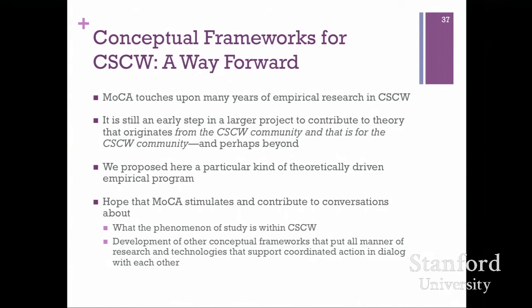So this touches on many years of empirical research. You know, the interesting thing is I didn't think this paper would be accepted because I didn't collect any new data for this study. So I was thrilled when it was accepted. This is after a couple of rejections, but it did make the paper better. But it touches on many, many years of empirical research. And it's still an early step in a larger project to contribute to theory that originates from the CSCW community, that is for the CSCW community, all right?